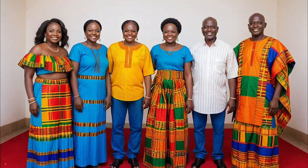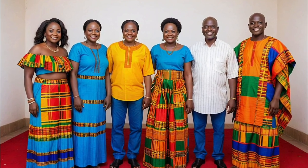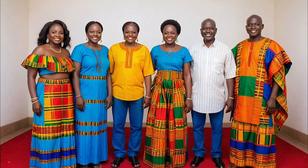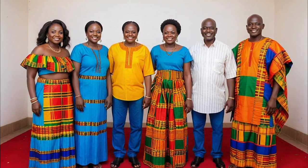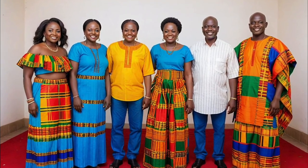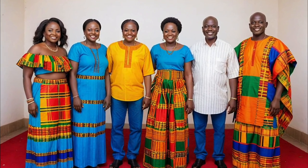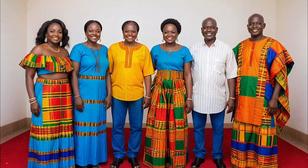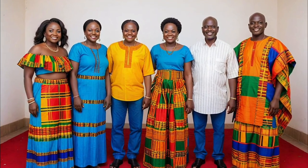At number 11, we have Ghanaian kente cloth. Here we see a family wearing a colorful kente cloth outfit during a celebration. Each pattern has its own meaning, often tied to historical events or proverbs, making kente cloth not just beautiful but also deeply significant.